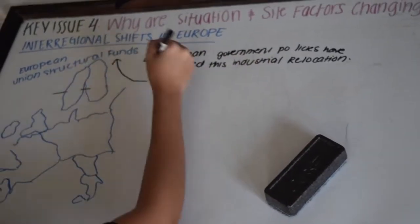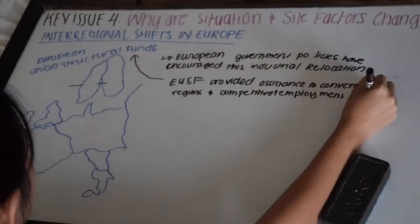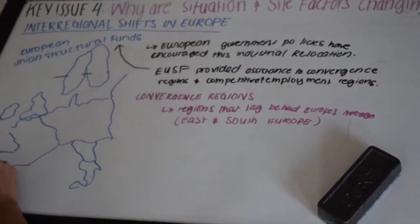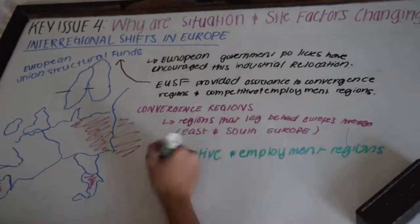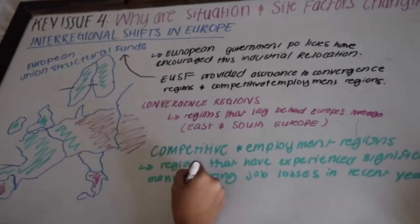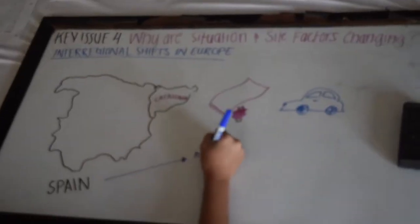Interregional shifts in Europe. In Europe, manufacturing diffused from northwestern Europe to southern and eastern Europe, and European government policies have encouraged this. The European Union structural funds provide assistance to convergence regions and competitive and employment regions. Convergence regions are regions that lag behind Europe's average, and competitive and employment regions are regions that have had significant manufacturing job losses in recent years.